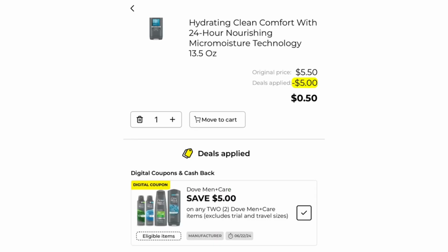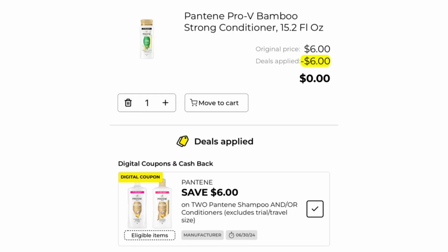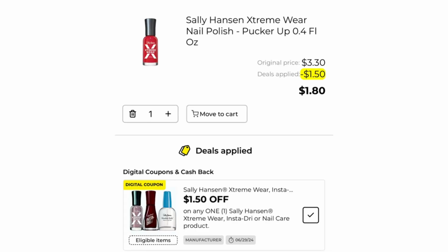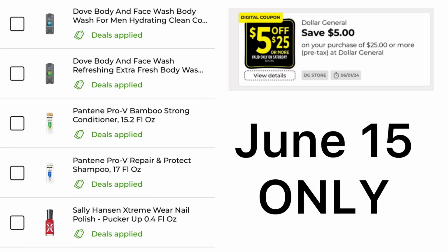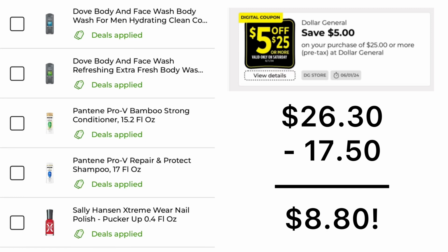Men's Dove body wash, we have a 5 off 2 coupon, so you're getting 2 of those. Pantene shampoo and conditioner, the $6 bottles, I'm gonna get 1 of each, and we have a $6 off 2 coupon. And Sally Hansen Extreme Wear nail polish, we have a $1.50 off coupon. Don't forget to clip your 5 off 25 coupon. It's only good this Saturday, June 15th. We have $26.30 worth of products and $17.50 worth of coupons, which leaves us only $8.80 to pay at the register.